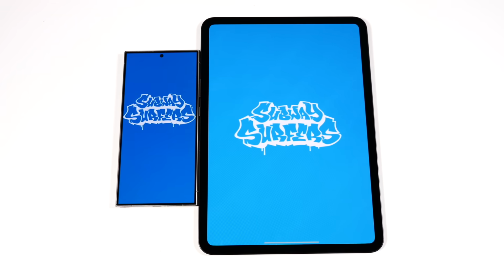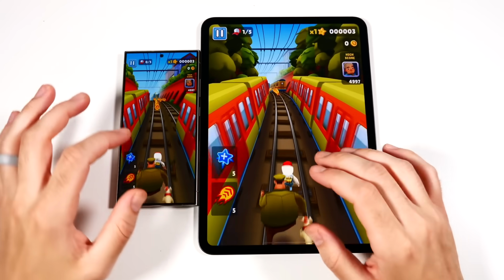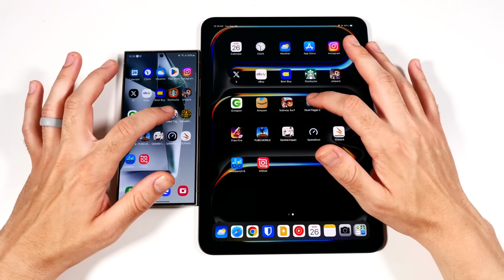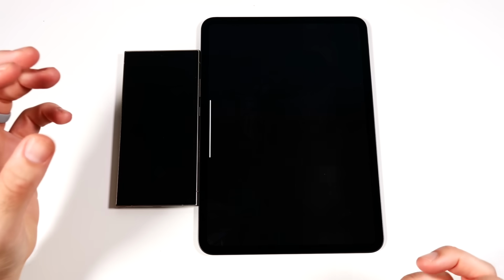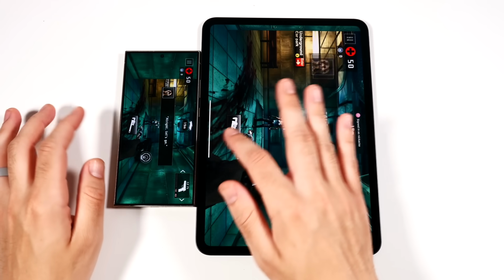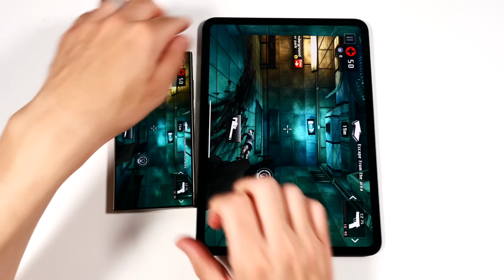Let's go into Subway Surfers, and you can see boom, boom, boom, boom on the right. Honestly, if you really dive deep into the S24 Ultra, you can actually turn it into the same scaling as a tablet, and you can do most of the same things, although it's more crammed on a phone screen. But this iPad is just a beautiful OLED display, a beautiful performer, faster on the Samsung. When actually in the game here though, you're going to see very good performance on both.